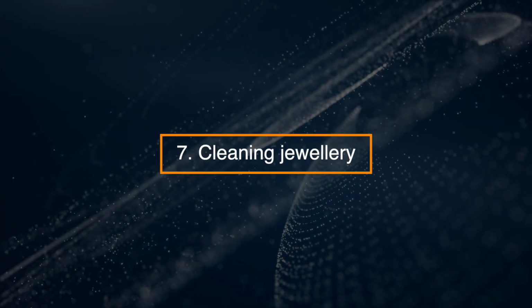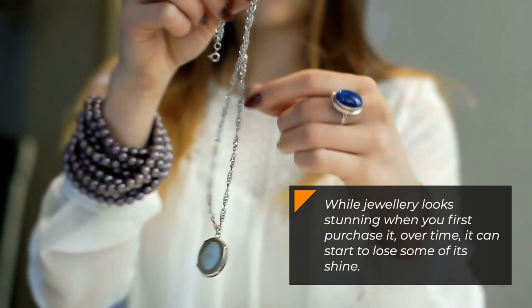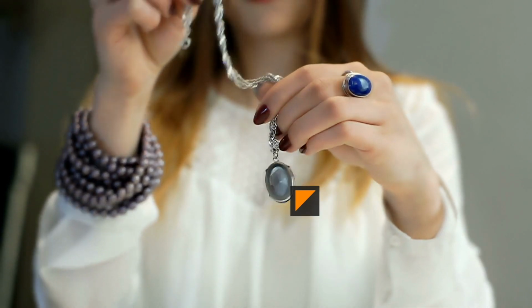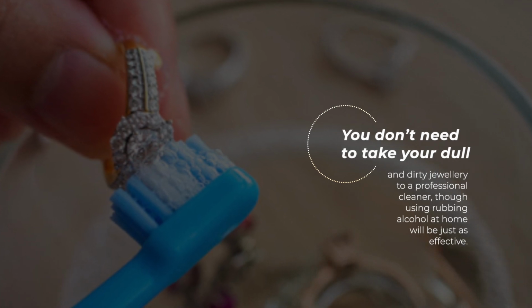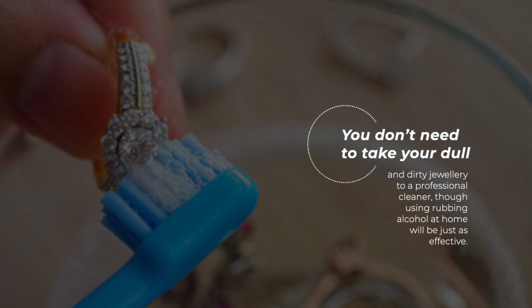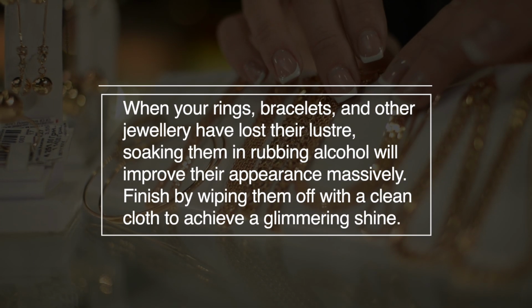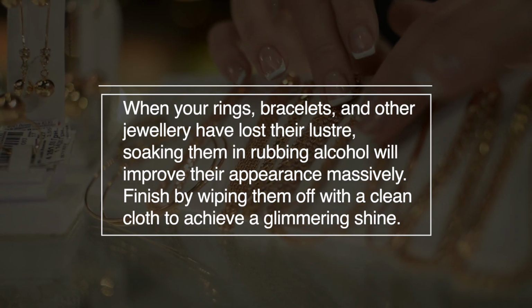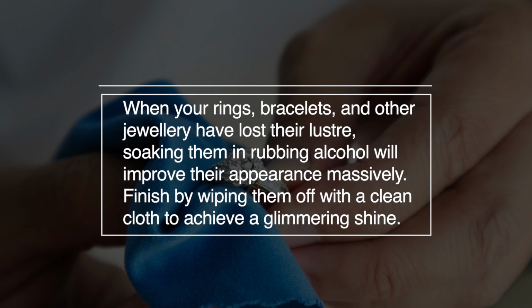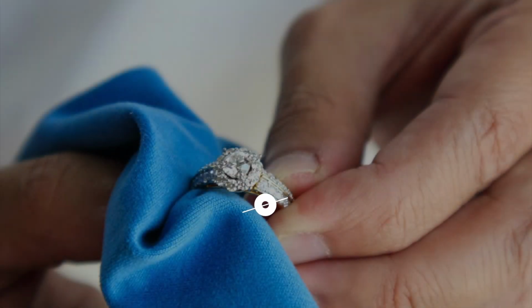7. Cleaning jewelry. While jewelry looks stunning when you first purchase it, over time it can start to lose some of its shine. You don't need to take your dull and dirty jewelry to a professional cleaner, though. Using rubbing alcohol at home will be just as effective. When your rings, bracelets, and other jewelry have lost their luster, soaking them in rubbing alcohol will improve their appearance massively. Finish by wiping them off with a clean cloth to achieve a glimmering shine.